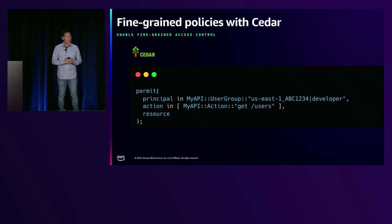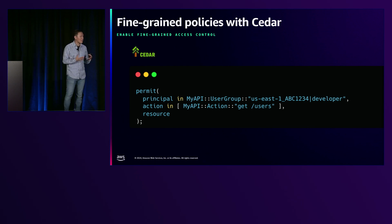So here's an example of one of those Cedar policies. Again, this is an open source language. You can actually go and look at the GitHub repo to see and learn more about it. But here's one example. If we look at that first line within the permit function here, we start with the principal. Again, you'll notice that this is very similar to other IAM policies. So here we start with the principal and in my API. So my API is the namespace that you defined within your identity provider.